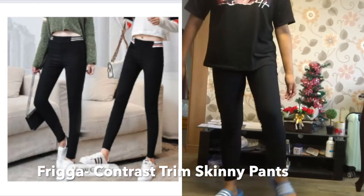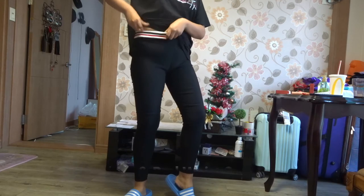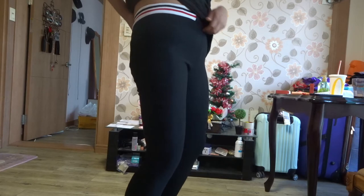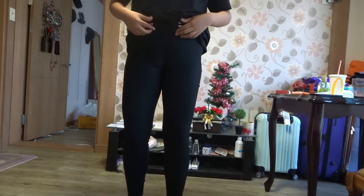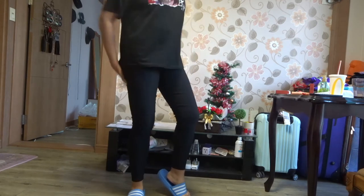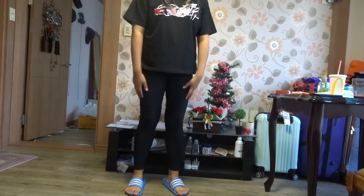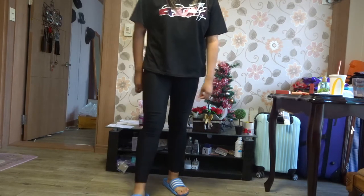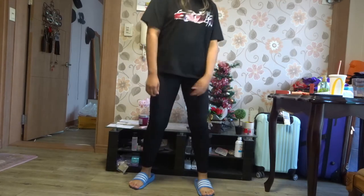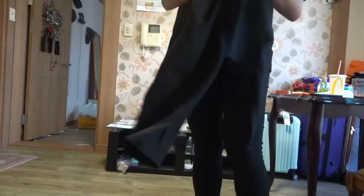So these are the next ones, and they're like this weird jeggy material because it's stretchy around here. It has this weird little elastic thingy all around this weird little square, but they're supposed to be like jeggings. But I've never felt this material before, like live actually. I once had a pair of really scratchy black slacks, and they feel like this a little. I ordered size large, and they seem to be good. They seem stretchy.